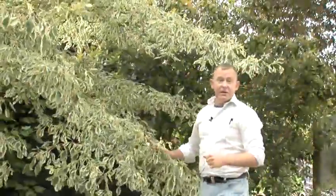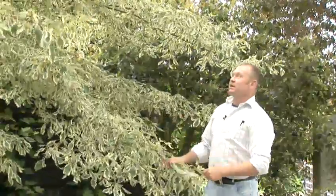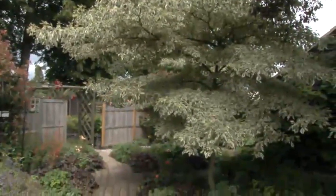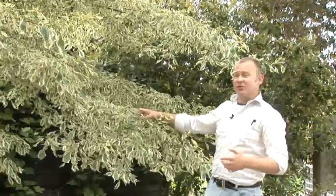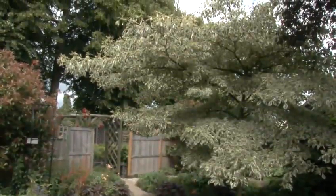To add a bit of height to a garden, and to also not have to suffer for your pains, then why not use something like this? This is a lovely wedding cake tree, cornus controversa. It forms these tiers gradually as the plant matures, does flower, but doesn't really affect you at all, unlike a number of other trees I could name, such as the lime or the plane tree. Great sort of foliage, it's variegated, and in fact, when it loses its leaves in the winter, you get some really good bark colour from it.